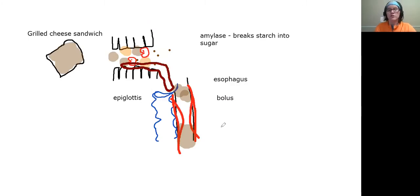And actually this works no matter what direction you're going. So it's not as easy, but you can eat lying down, you can eat upside down, you can do all kinds of stuff because these muscles push it in. And the process of your muscles pushing food or food type particles to a place is called peristalsis. I don't think I spelled that right. Let me try that again. Peristalsis. That's much better. And that pushes the food all the way down into your stomach.